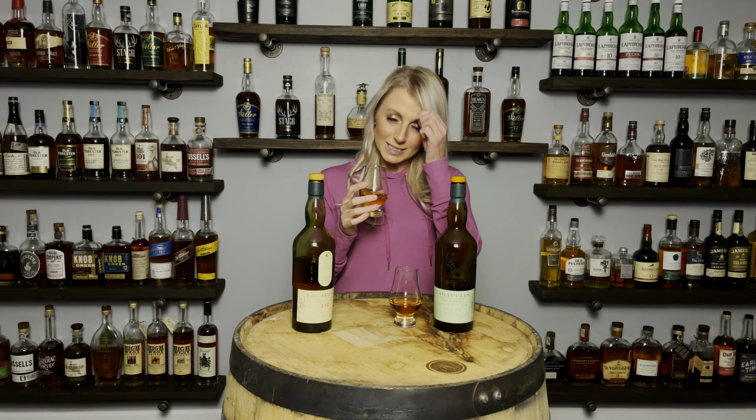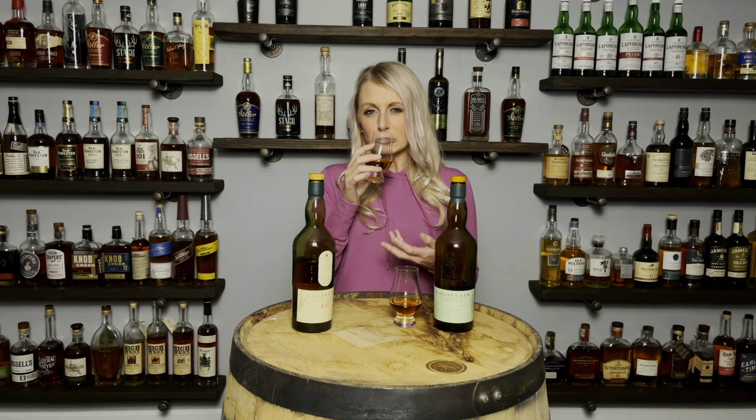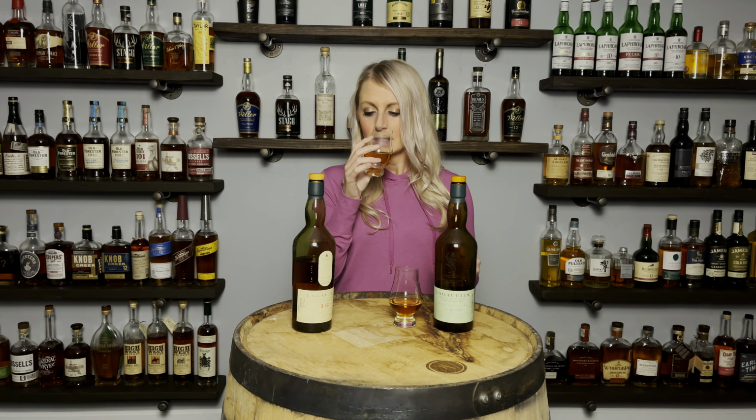On the nose, you do get that normal peat smell, but it's also like a sweet peat, like a tart cherry vanilla note right on the nose. And actually, wow, that's a really strong vanilla note. It's hard to say that's like a super peaty scotch. I'm going to give it a sip.